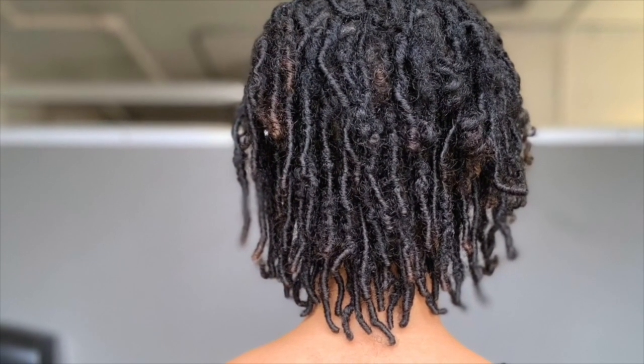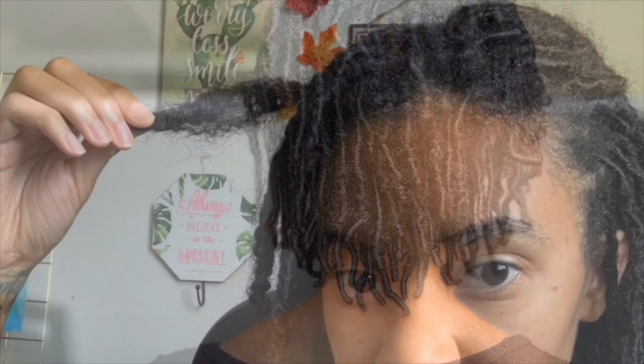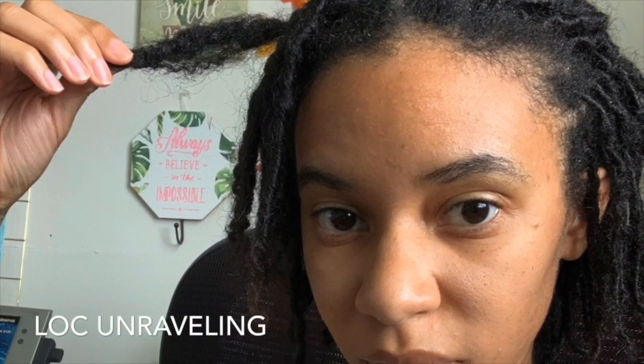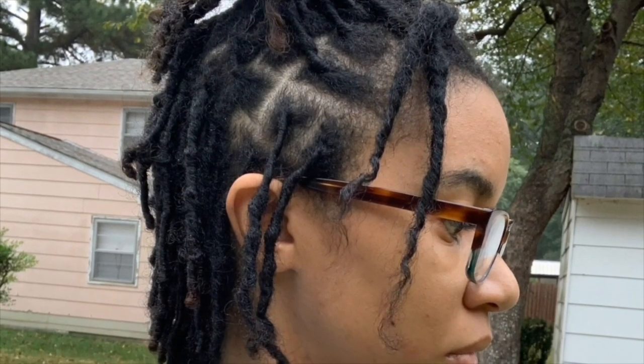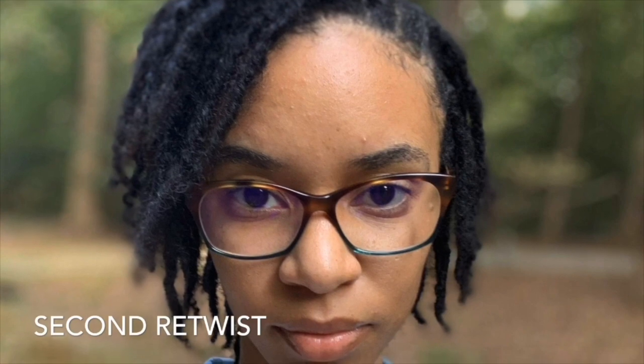So in the upcoming photo, I'm showing how some of my locs used to unravel in the beginning. If you are having that problem, it is completely normal. You just have to keep getting it maintained and retwisted, and eventually your locs will get to the point where they'll stop doing that. This is my second retwist.